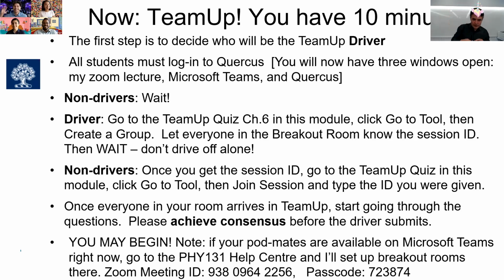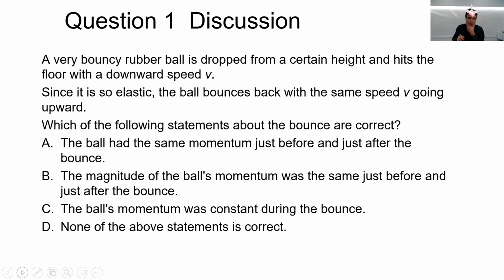So let's go over the questions. Question 1 was saying a very bouncy rubber ball is dropped from a certain height and hits the floor with a downward speed v. Since it is so elastic, the ball bounces back with the same speed v going upward. It's called an elastic collision. Which of the following statements about the bounce are correct? A, the ball had the same momentum just before and just after the bounce.